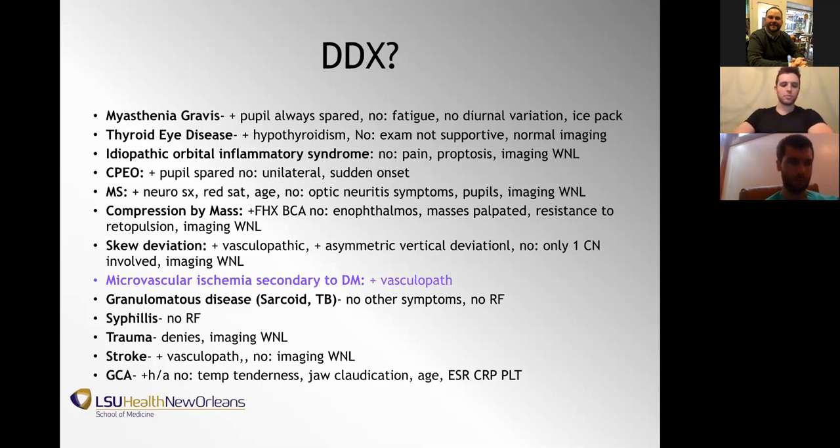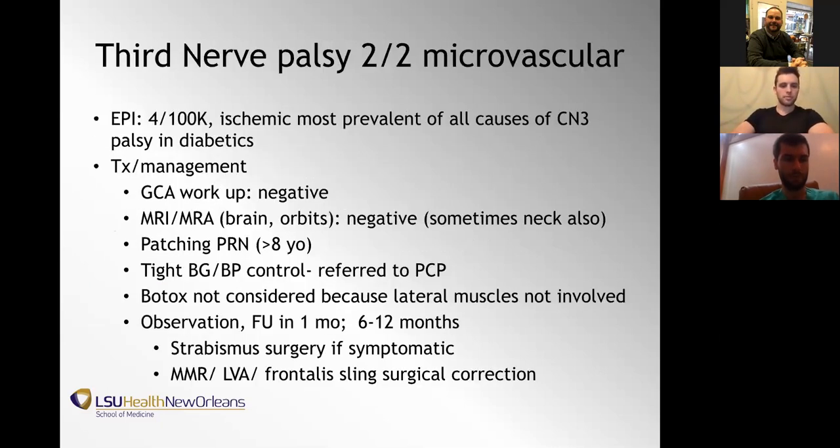And for the ones below, she didn't have any symptoms or risk factors for sarcoid, TB, syphilis, and denied trauma. The imaging was within normal limits for stroke. And for GCA, in a 40-year-old white female with none of the risk factors, normal labs were a pretty good rule out. So essentially, we'll go over the epidemiology of this. There are 4 in 100,000 cases of this in the population. Ischemic is the most prevalent cause of all cranial nerve 3 palsies, and diabetes.